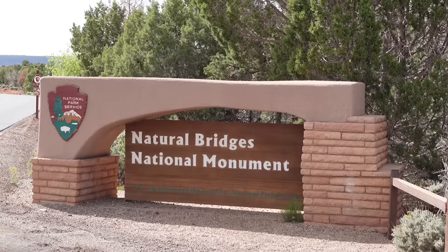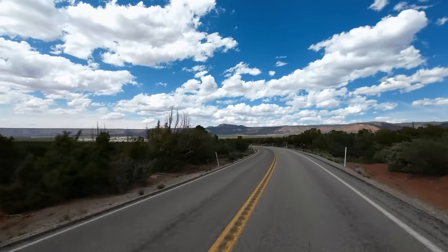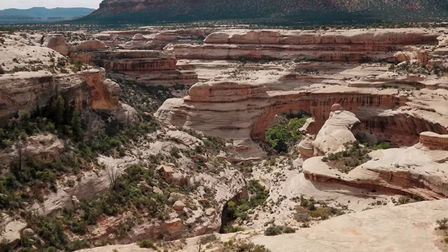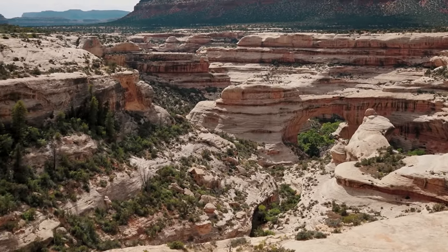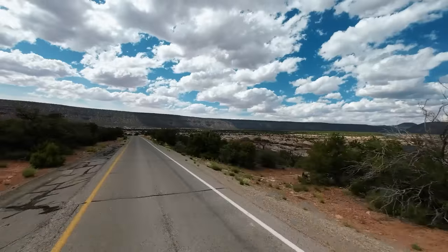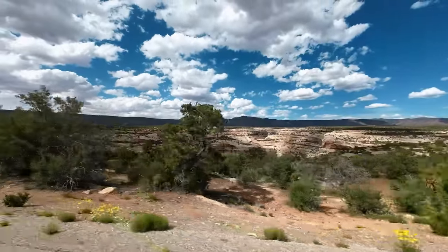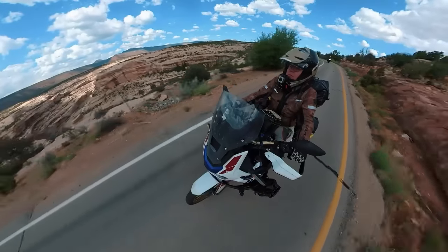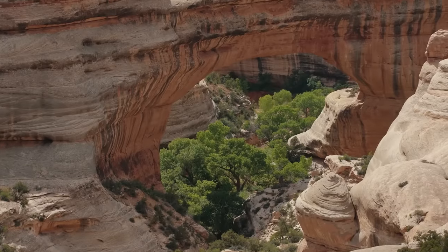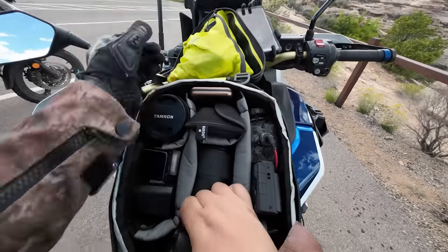We decided to make a small detour to Natural Bridges National Monument. The monument is home to three large natural bridges, pictographs, and narrow canyons. The bridges were formed by a seasonal stream that runs through White Canyon and its tributary Armstrong Canyon. The bridges can be seen from overlooks along a 9-mile paved loop road called Bridge View Drive. Natural Bridges was the first national monument in Utah, established in 1908, and in 2007, it became the first international dark sky park in the world.